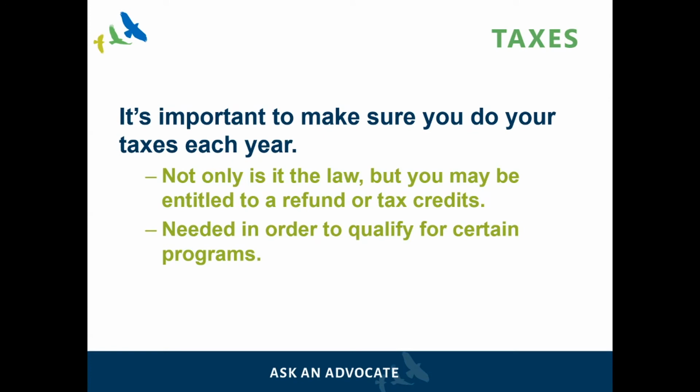Next, we're going to touch briefly on taxes. It's important to make sure that you do your taxes each year. Not only is it the law, but you may be entitled to a refund or tax credits. You'll also need to be able to provide your notice of assessment in order to qualify for certain programs such as BC Housing Rental Assistance because they need proof of your annual income. If you receive Canada Pension Plan, Old Age Security, and Guaranteed Income Supplement, you need to file your taxes each year to remain eligible for the Guaranteed Income Supplement.